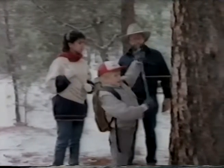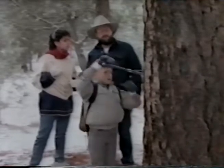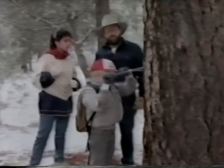Dad, does it hurt the tree? Not really. We're just going through a very small little portion. How do you know when you're near the center? Well, you have to estimate, really, based on the size of the tree and the length of your increment borer. I think we're pretty close to there right now. Let's take the core out.